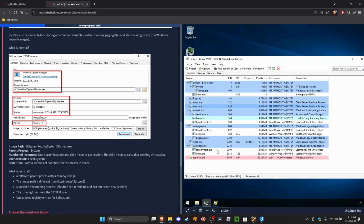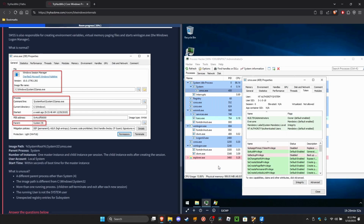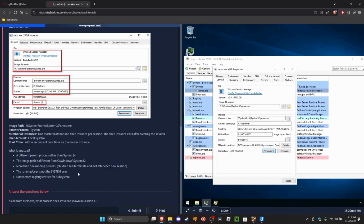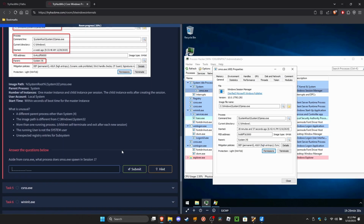More than one running process. Again, I don't see any. Oh, here's one. Let me go over here. Yeah, it's all the same. So, more than one running process of it. The running user is not the system user. And then unexpected registry entries for the subsystem. So these are some ways you can check. So, aside from CSRSS, I think it's WinInit. Or, no, not WinInit, excuse me, WinLogon.exe.